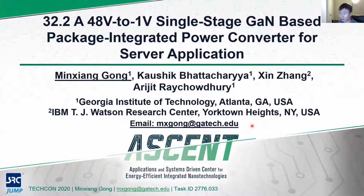I joined this Asian task in fall 2019. This task is focusing on designs of topologies and controls for a package-integrated high-voltage converter. Today, I will introduce our progress on a 48-to-1V single-stage GaN-based package-integrated power converter.